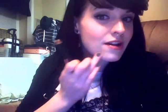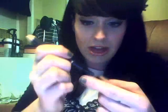The next one is the e.l.f. Concealer Pencil and Brush. Cool thing about this is it has salicylic acid in it. So, say you have a zit, pimple, breakout, whatever you want to call it. You just take it and put it on your pimple, and you can either buff it in with your finger or the brush. And this does work really good.